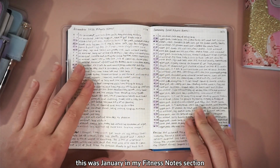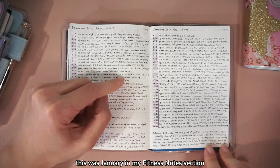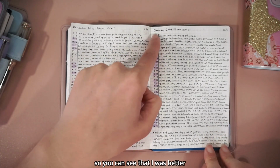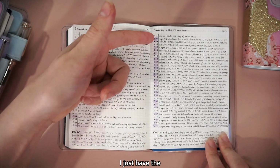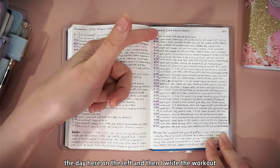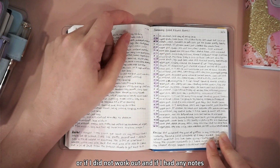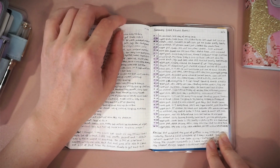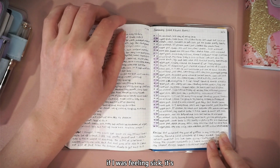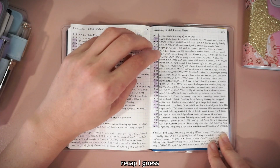This was January in my fitness notes section. So you can see that I was better about being consistent with my workouts. I just have the day here on the left, and then I write the workout, or if I did not work out, and if I had any notes, like if I was sore, if I changed out an exercise, if I was feeling sick. It's a bit of a fitness and wellness recap, I guess.